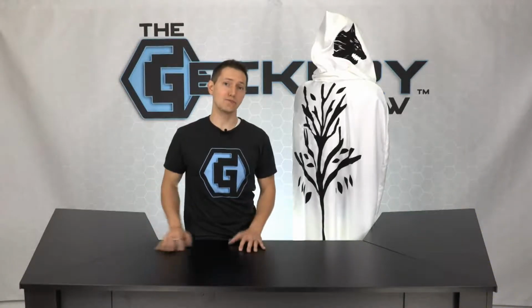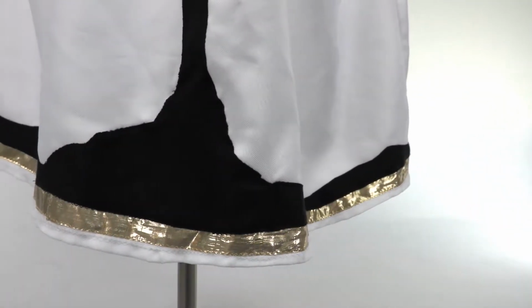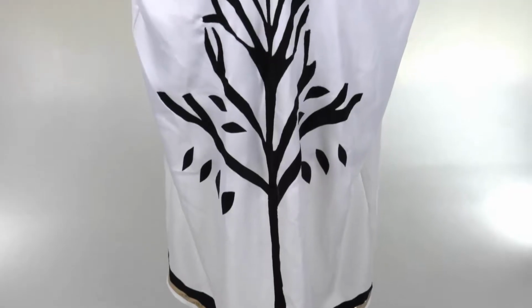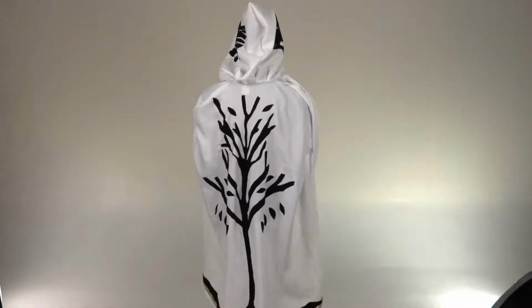This amazing cloak is inspired by the hunter style cape. The white cape has the iconic black and gold trim around the edges. The hood has the wolf head on both sides and of course the tree design on the back of the cape. The fabric drapes very nicely and is lightweight and durable. This hunter's cape will definitely help you create an amazing cosplay character.